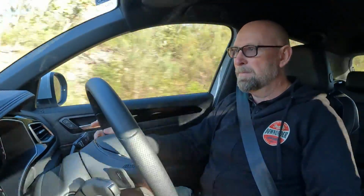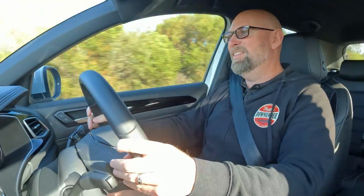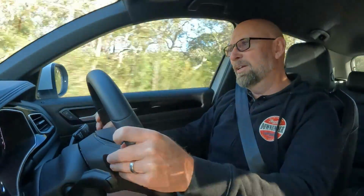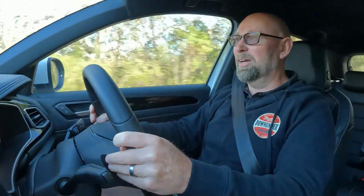So all you have to do is to pop this into sports, switch the gear shift over into manual, start using these paddle shifters, and I don't know if it'll come up in the microphone, but this is an absolute little weapon. 320 Newton meters of torque. Whew. It's more than quick enough.